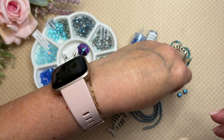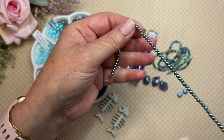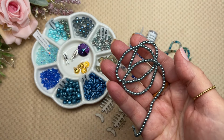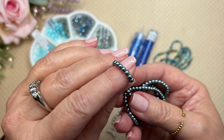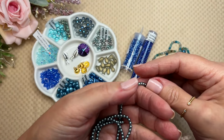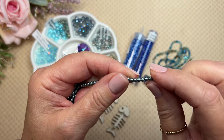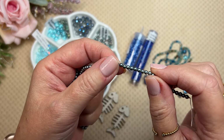And then I am beyond ecstatic whenever we get Potomac pearls in the treasure box, and this color is absolutely amazing. I can't even tell you how I feel about this color. This is called Comet, and it is a 3mm glass pearl. And if you're not familiar with Potomac pearls, you are missing out, because I used to spend a fortune on Swarovski pearls for my bead weaving projects. And when I discovered Potomac pearls, I just stopped spending that money, because these are high quality. They do not peel, they do not scratch easily.